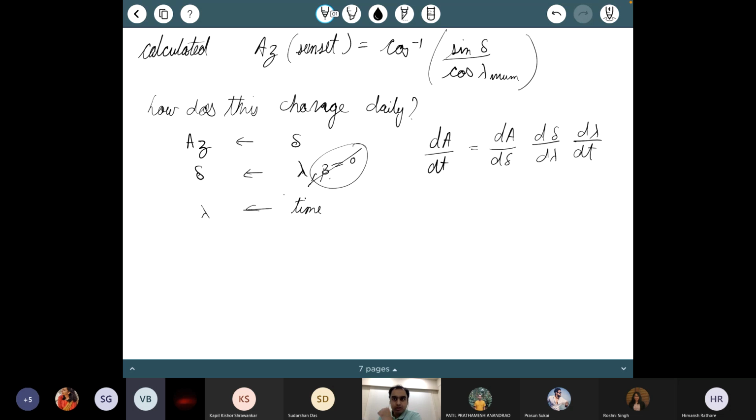Right? d lambda by dt is a constant. So this part is easy. How about calculating this? Can you differentiate this equation and tell me what dA by d delta is going to be?